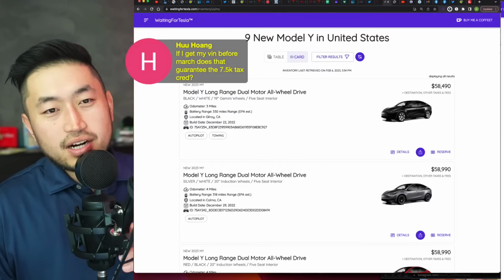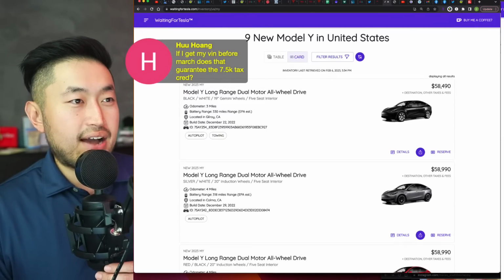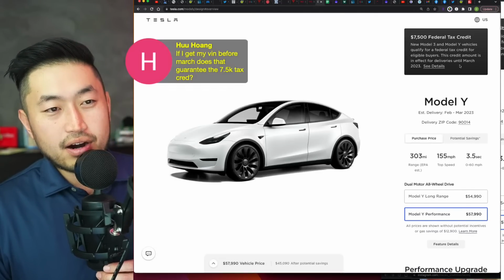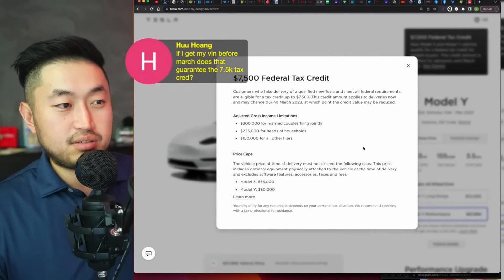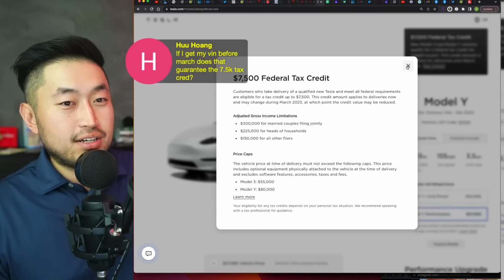If I get my VIN before March, does it guarantee the 7.5 tax credit? It does not. You have to specifically say take delivery by March 2023. We don't know if it's beginning of March, end of March, March 1st or March 31st. It just says during March of 2023.